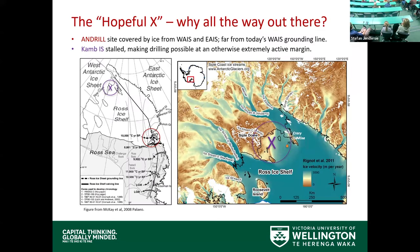And just briefly, why did we go all the way out there with our hopeful X and drill it? Essentially, you can see on the left-hand diagram, which is one from Mackay et al., the initial work on the advance and retreat of Ross Ice Shelf over recent geological time. There are flow lines you can see curving from both the West Antarctic Ice Sheet and the East Antarctic Ice Sheet outlet glaciers through the Transantarctic. All of the Andrill investigations sat within the red circle, which you can see is a long way away from the current West Antarctic Ice Sheet grounding line, and it contains both West and East Antarctic ice.